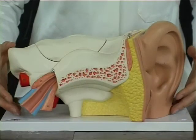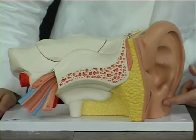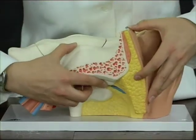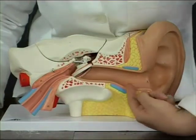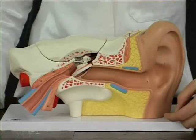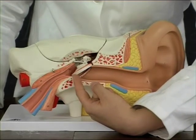It is a model of the ear, and this bit is the bit that we can see on the outside, and that's made out of skin and cartilage, but we're going to look on the inside. So we can open up our ear, here we go, and see inside. Now this bit is the passageway where the sound can come through. So as the sound comes through, the air molecules vibrate, and they pass their sound on to the eardrum, which is this little bit here.